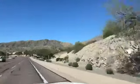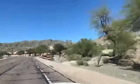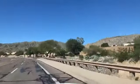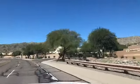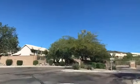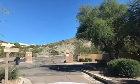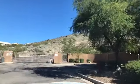We are almost there. Now, there's not a whole lot of properties that are available in Ahwatukee at the moment that are gated with the mountain views. So this one, like I said, is pretty special, pretty spectacular. This one is listed just under $1 million.